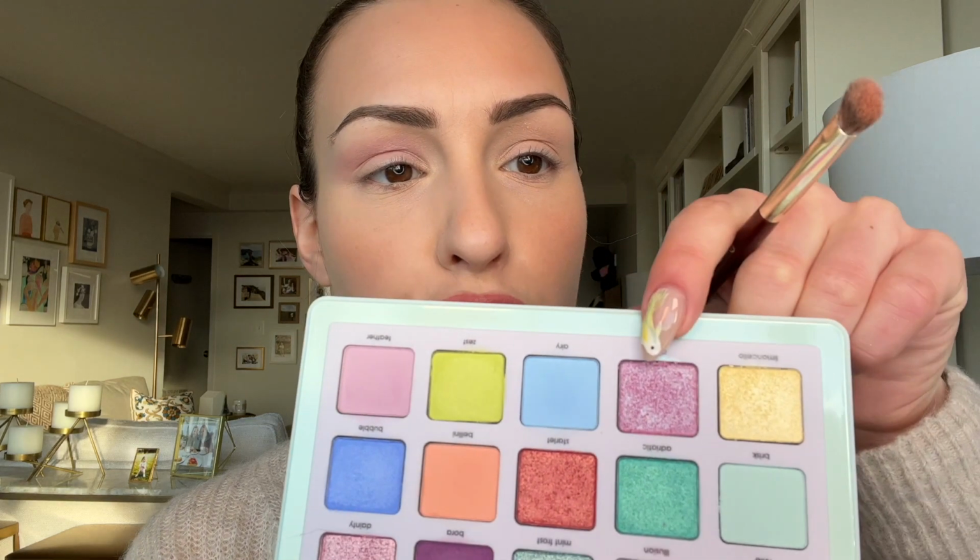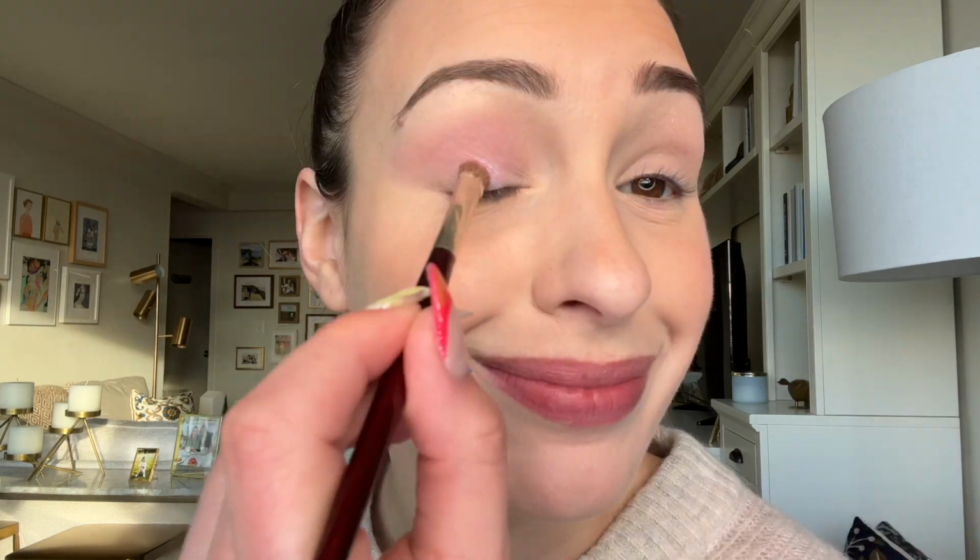color. I really want to test out the duochromes in this palette, because I think that this is probably one of the main appeals and areas of differentiation for this palette. So I'm gonna go into Duet with a shader brush, and this is a BK Beauty 203.